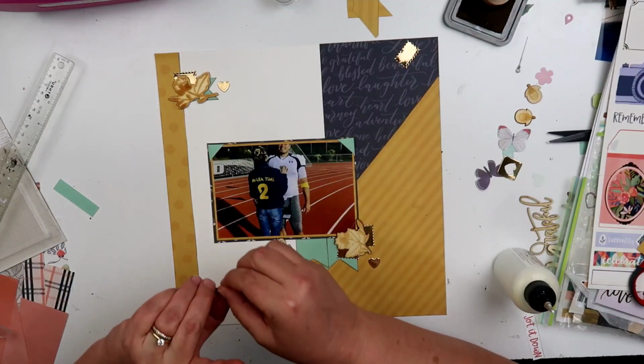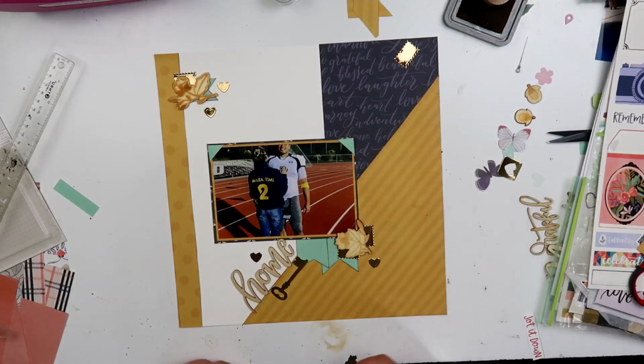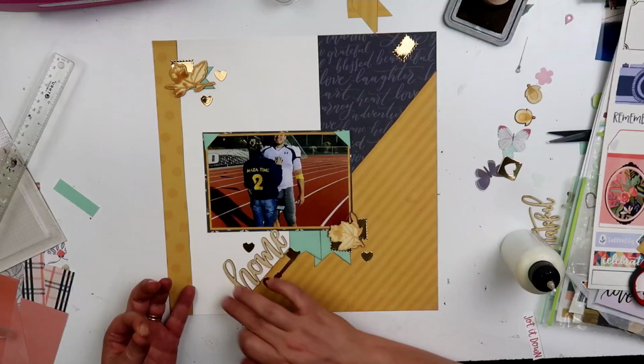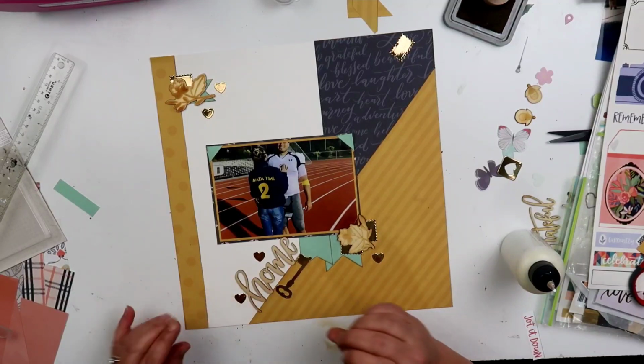Some glue on this one. I'll go ahead and stick it down right out there-ish. Go ahead and commit to these hearts because I do like where they are placed down here at the bottom. Okay, this one I'm gonna have to move up because it looks like I got some ink right there.